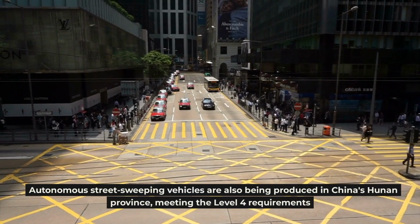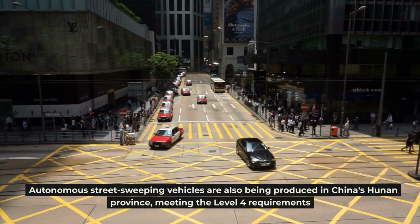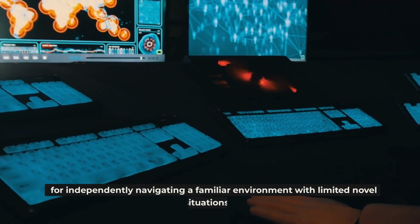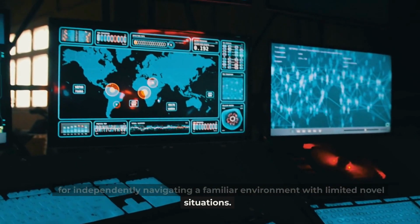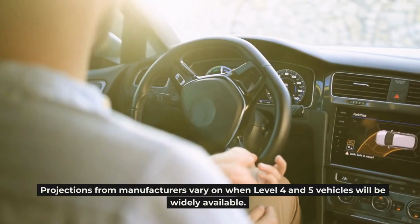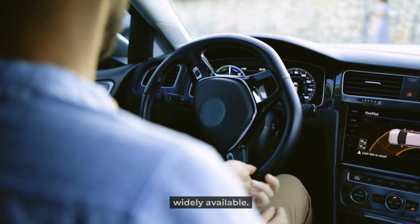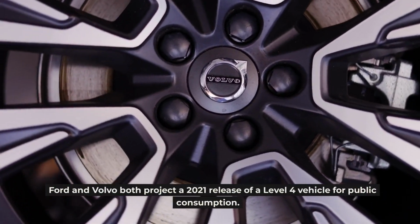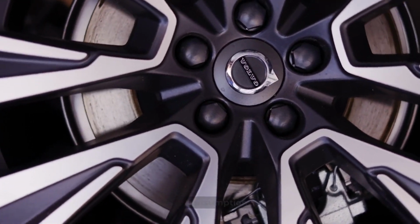Autonomous street-sweeping vehicles are also being produced in China's Hunan province, meeting the Level 4 requirements for independently navigating a familiar environment with limited novel situations. Projections from manufacturers vary on when Level 4 and 5 vehicles will be widely available. Ford and Volvo both project a 2021 release of a Level 4 vehicle for public consumption.